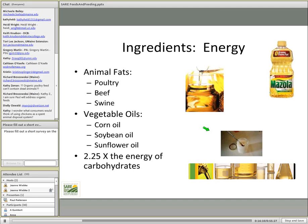And then finally, our most concentrated energy ingredients are fats. And we look to animal fats and vegetable fats that are byproducts that we can look to. Poultry fat from poultry processing, beef tallow, and swine lard are all high energy products that can be recycled and brought into livestock feeds. There are byproduct oils of food production in corn oil, soybean oil, sunflower oil, canola oil. There's even byproduct oils from French fry frying and things like this that can be recycled and reused with good comfort in poultry and livestock diets.